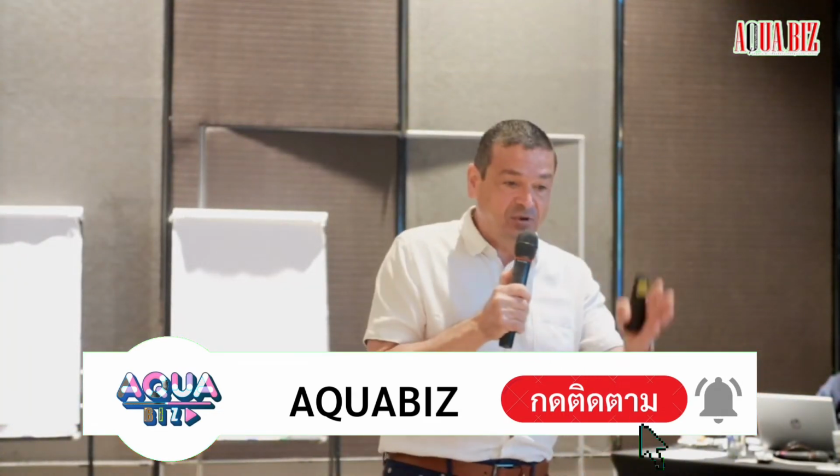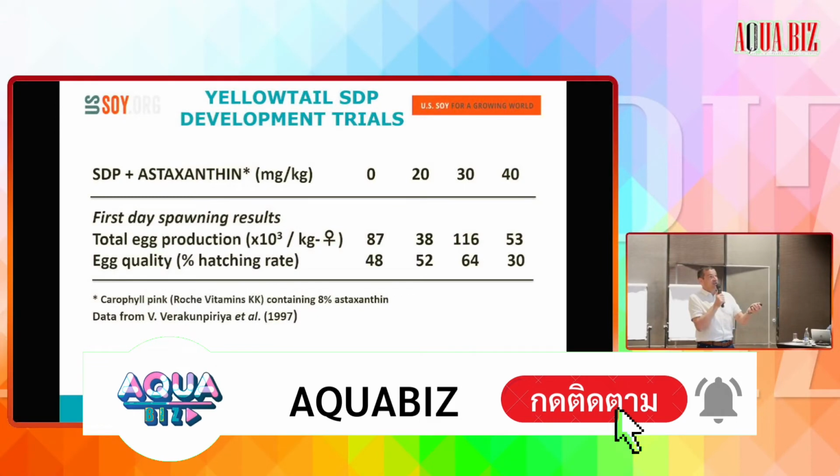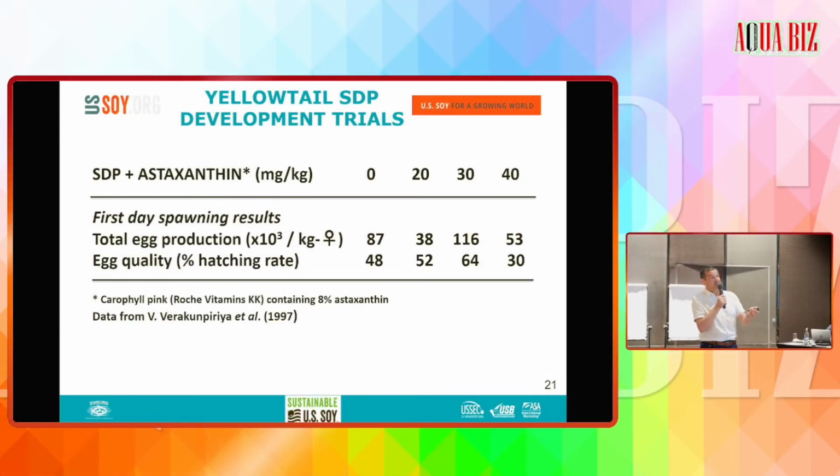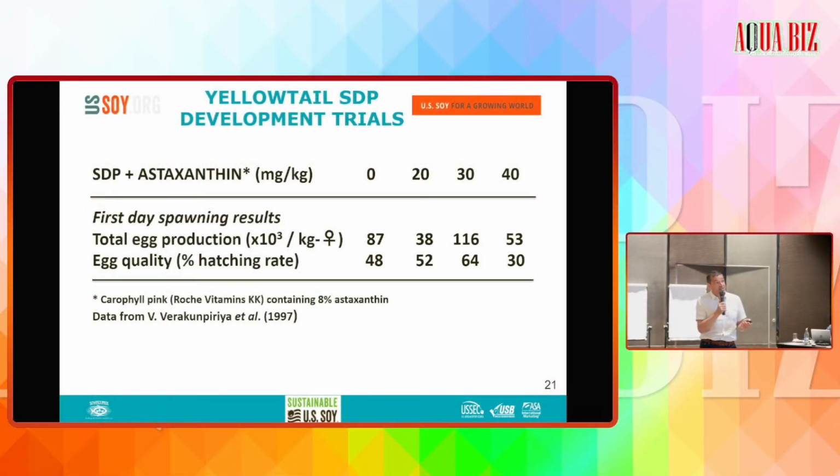Same spawning period, same spawning induction. And the fish were taken for spawning, 4 tanks. Total egg production showed a decrease with 20 ppm compared to 0, 20 ppm decrease egg production, 30 ppm increase egg production, 40 ppm decrease egg production. So here we are now, seeing that the level of inclusion of the astaxanthin is very important for the improvement of the diet. And the egg quality confirmed the result, that the best hatching rate was from the 30 ppm astaxanthin.